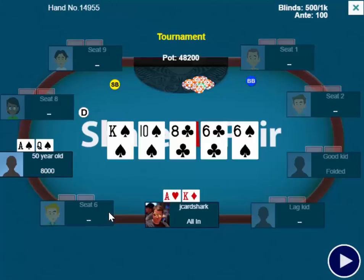But I think this is a spot that a lot of amateur players go broke in, and I want to make sure you're not going broke in this spot anymore.